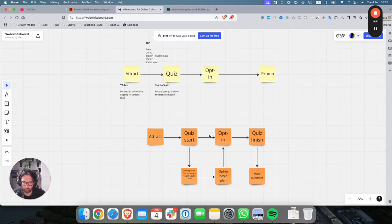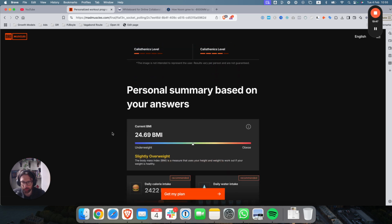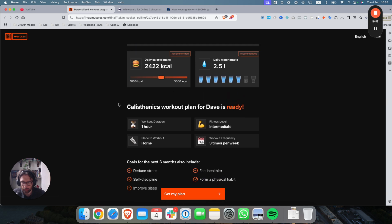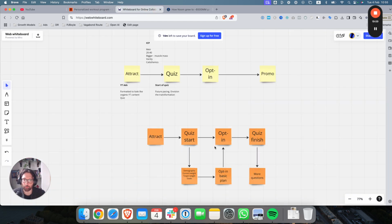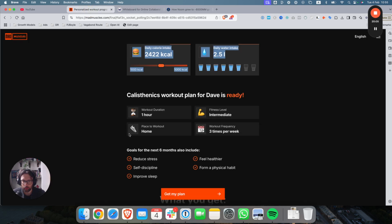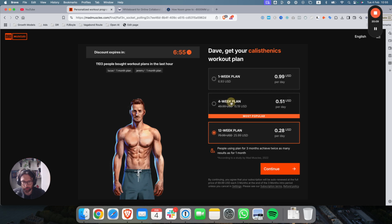Could work, but I would try and do this initial thing: so now in 6 months this, and your current BMI is here, and then I would leave from here down for the end. So I would try and push the opt-in earlier. I'd try and have these little motivators within to keep people clicking through, and then push them through to this page.